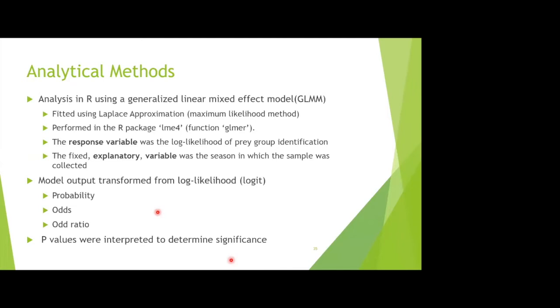I used a general linear mixed effect model, GLMM, which was fitted using Laplace approximation or maximum likelihood method. I used the R package lme4 function glmer. Our response variable was the log likelihood of prey identification. The fixed or explanatory variable was the season in which the sample was collected. So it was either the wet season, or if it didn't occur in the wet season, then it occurred in the dry season. From there, I transformed log likelihood or logit to probability, odds, and odds ratio, where I'm only going to discuss probability and odds within this presentation. Further, the p-values were interpreted to determine significance.